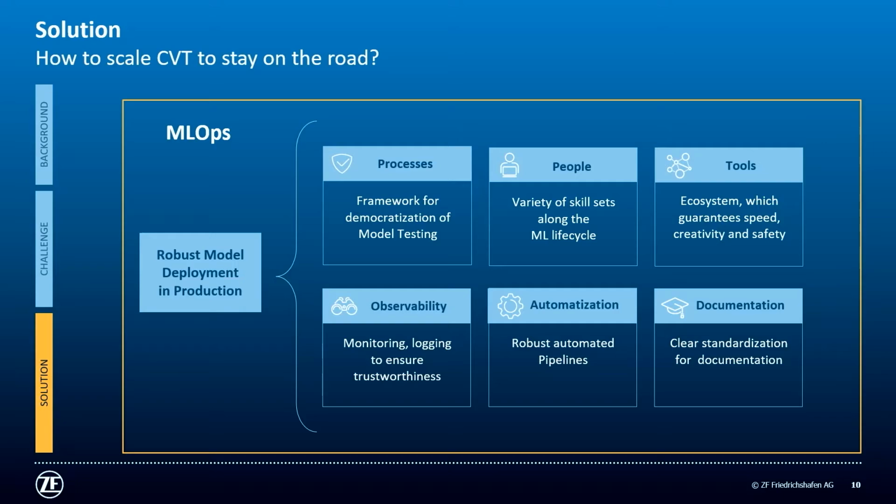Starting with process, having good beneficial processes in place is always a good thing to have. But especially for the model testing, having a framework in place which makes sure that the model we are deploying at the end is of good quality is quite beneficial for us.